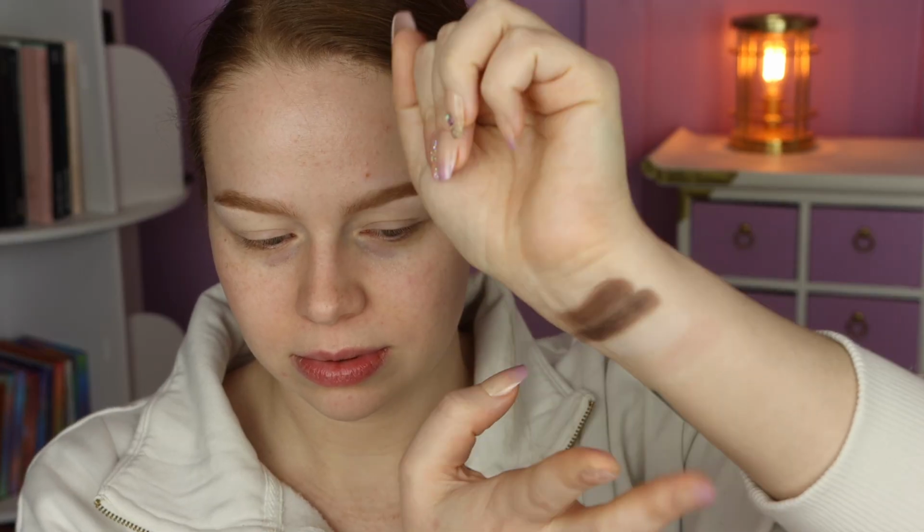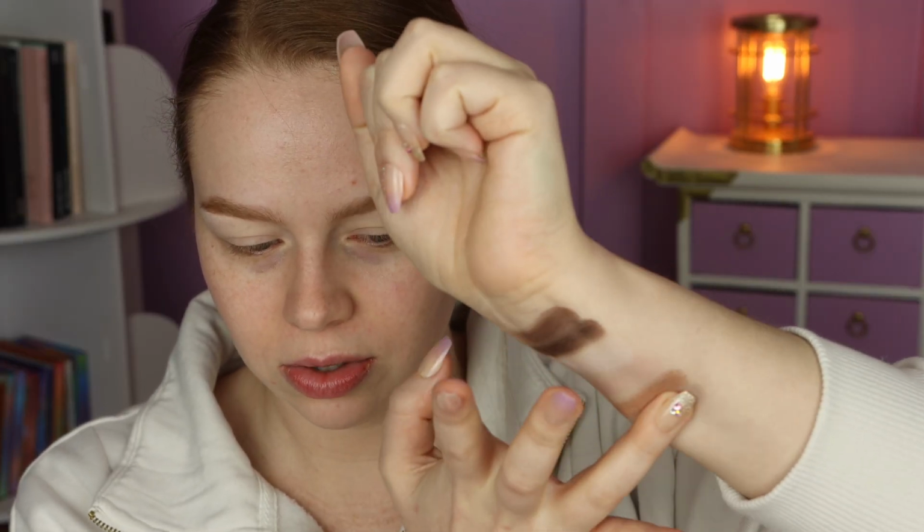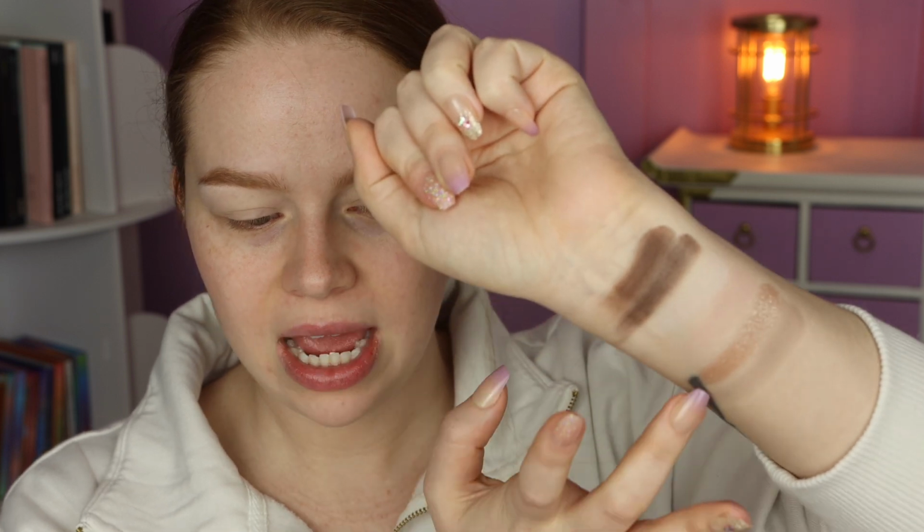And then we've got more of a gray. That one feels like a cream to powder also. There's definitely different textures in here. They're not all the same. Okay, she's cute. I wish that had a little more coolness to it compared to everything else going on in the palette. I still feel like it kind of has a warm base.